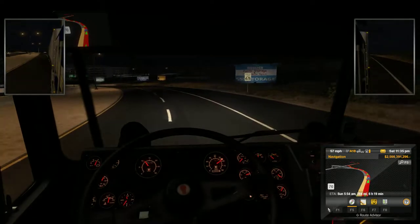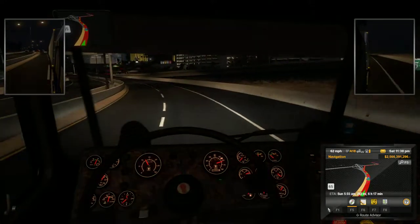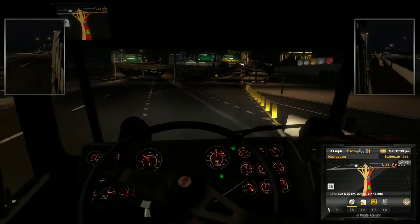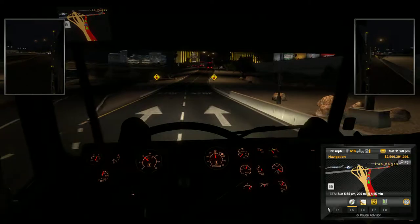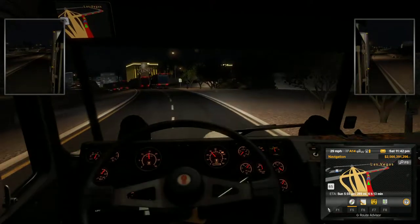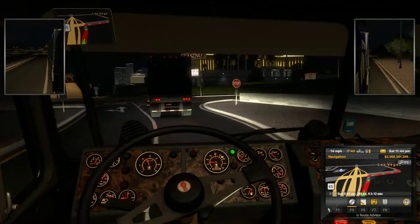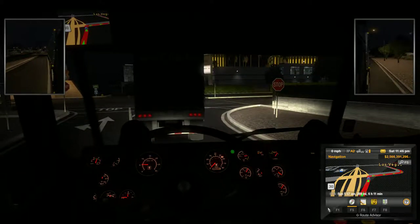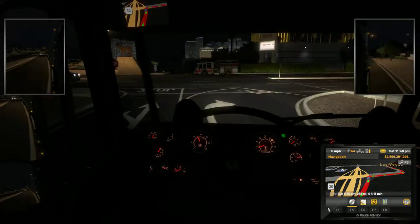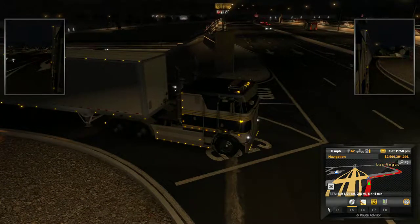Keep right and then I'm sorry, I forgot to turn that phone off. I'll make sure I turn it off for the next one. So you don't hear that noise. That's probably somebody on Discord.